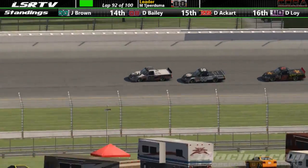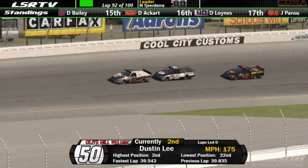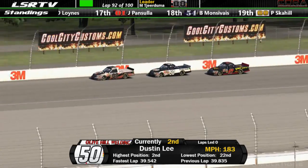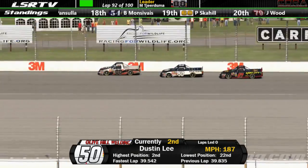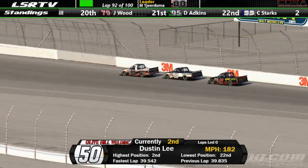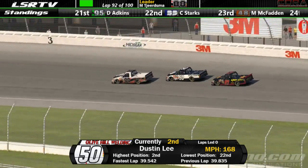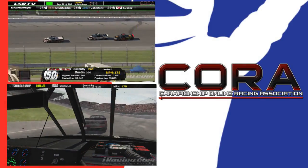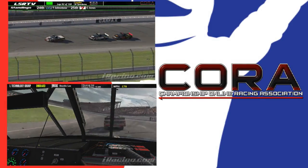Dustin Lee, though, did not get a good move there, and now he'll still be maintained in the 2nd position right here as he sits behind the 88. Now his teammate looks about going underneath him, Hillbush. This is a great battle for the lead. I hope these 3 could stay off each other. I'd hate to see somebody get turned here, but the 50 truck, he had a shot at getting underneath Churchman.